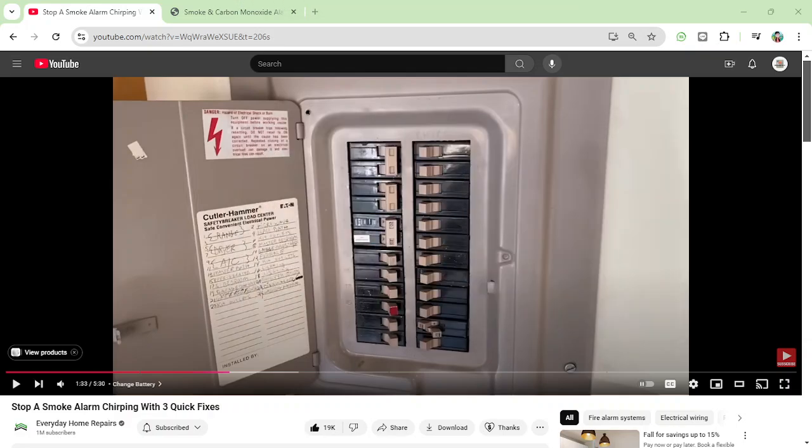Before that, he goes to the electrical sub panel and switches the power off. That particular area is a master bedroom. But if you cannot find or locate where your smoke detector is, that's fine. I tried and couldn't find the location, especially if your smoke detector is in an alley area, not in a room.